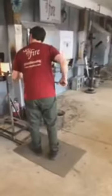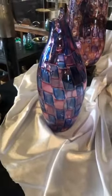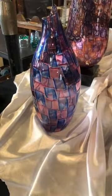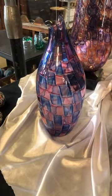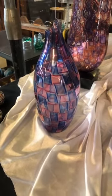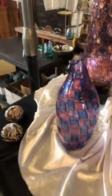Okay, so in case you are just joining us, Todd's making a Murini piece. It's not going to be the pink and blue like this, but it's going to be very similar. It's going to have red and gold and green in it, some jewel tones, gemstone look, okay? And it'll be little squares just like that. We'll talk about that more later.